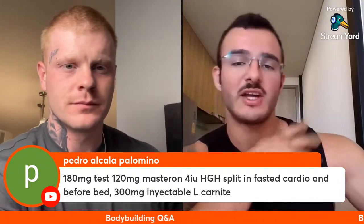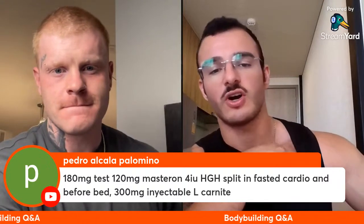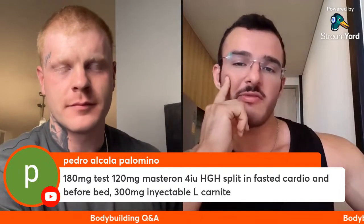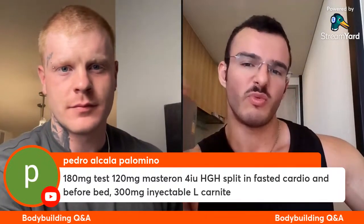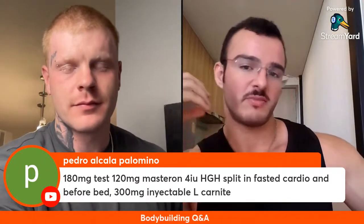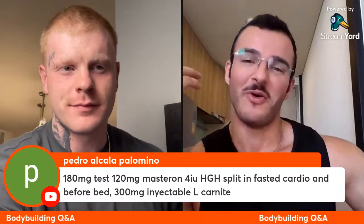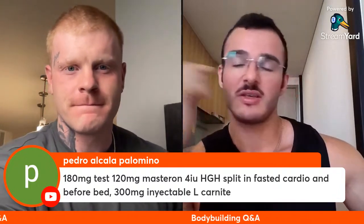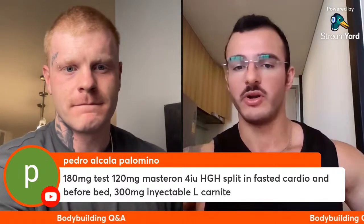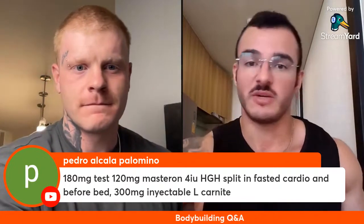Then the other one, I was actually chatting to Kolton about this a couple of days ago, with the growth hormone split between fasted cardio and before bed. There's nothing wrong with that protocol. But if funds are limited and you're looking for more muscle retention, more recovery and growth, why not put the majority before bed or maybe even post-workout, and then simply watch your diet more and not use the growth hormone to get lean? Don't get me wrong, it's not incorrect to use growth hormone for fasted cardio to stay lean.